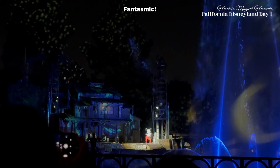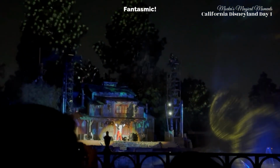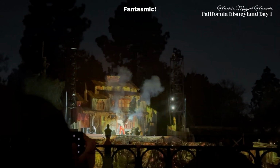By the way, if you're in the front, expect to get a little wet. Not soaked, but you'll feel a mist from the water projections. The overall flow of the show is the same as Disney World's Fantasmic, but the characters, songs, and some scenes are quite different. I loved both versions equally.